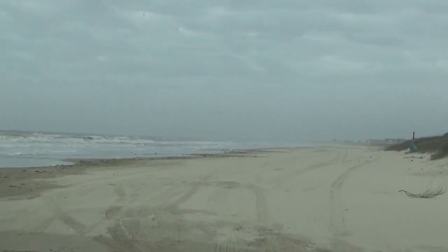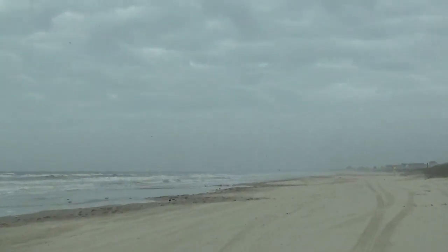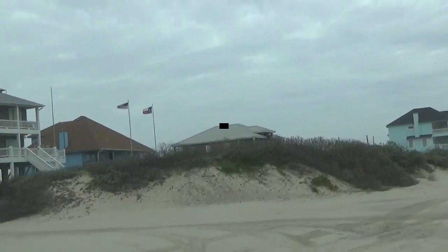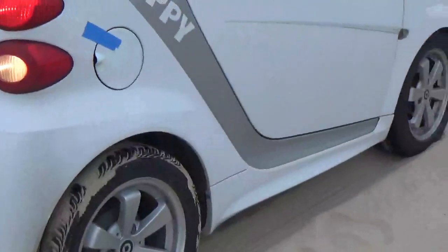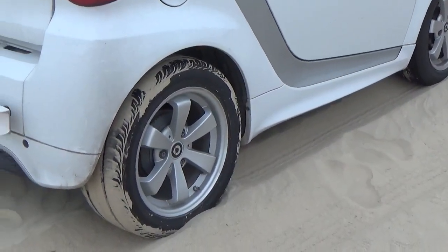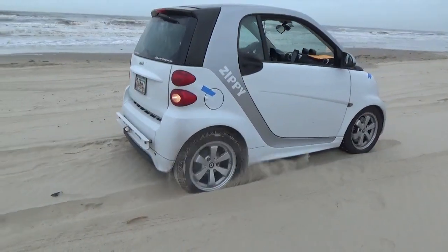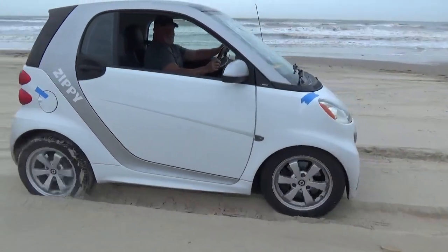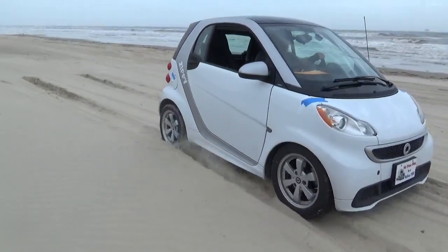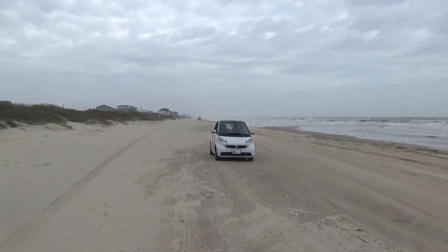We got a rainstorm coming in, so it's looking pretty cloudy right now. And there's all the pretty houses right on the beach. Well, so we're just driving down the beach, and looks like Zippy didn't like it. So Karen came to the rescue and pushed Zippy out.